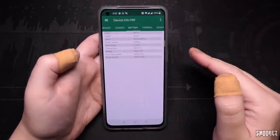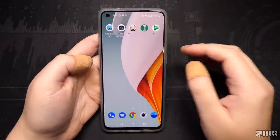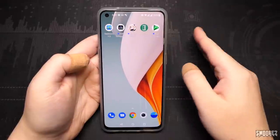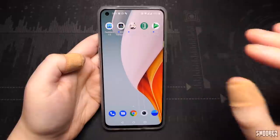65% battery life we're at now. The phone is cooling down, which is all good. But at this point in time, I think I've tested everything. I've looked over the advertisement, the specifications, gaming tests, speaker test, YouTube test, everything that I think I need to absolutely do in this review.